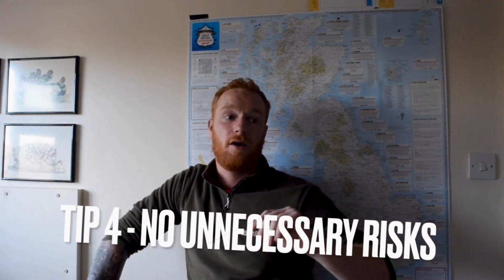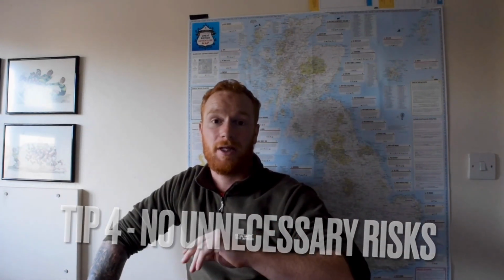Rule number 4, and this should just be a rule for all mountaineering, it doesn't have to be a multi-day expedition: no unnecessary risks. Okay? Especially when it comes to scrambling. There are times where you're scrambling down a mountain. When you start taking unnecessary risks, that's when accidents happen. If you're by yourself, an accident could be the end of your trip. It could be the end of a lot more than just your trip if you take those unnecessary risks.